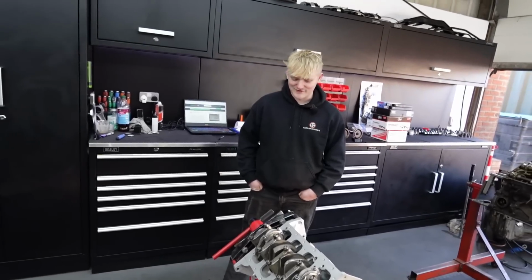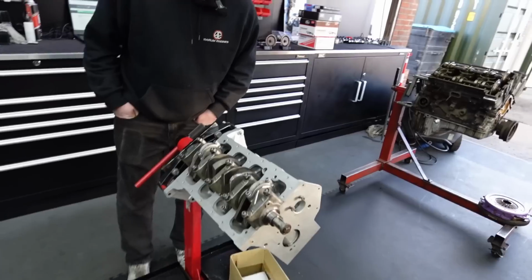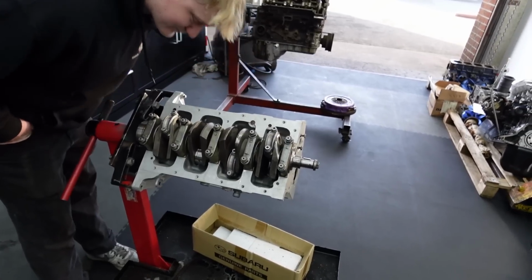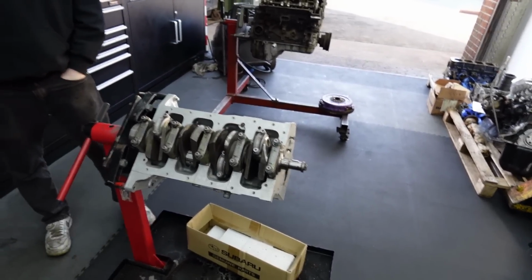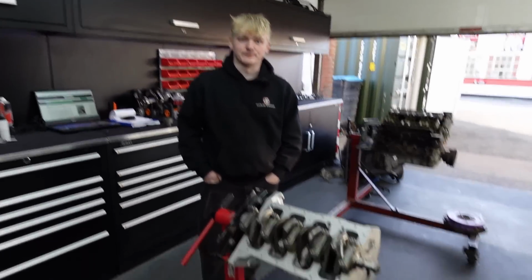You can't really send an engine out with a partially snapped crankshaft. No, I mean, this is an aftermarket crank. It is. It's been ground on the big ends before, and it was used as a rally car, so I suspect that's happened. And it's probably had a bit of a thrashing, hasn't it? It's had a good old thrashing.